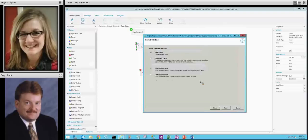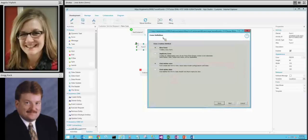And this wizard-like interface guides the user, the Sequence developer, through the process. And many times it's a one or two page wizard. Other times it may be a little bit more. But the idea is that it guides the user through a series of questions or configuration settings to get to the end result, which is in many cases a complete activity, which may involve a form, it may involve a message, it may involve a web service, for example.